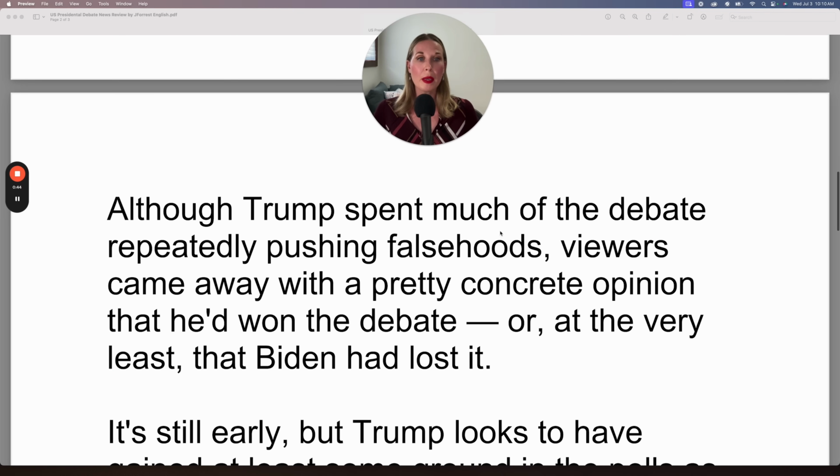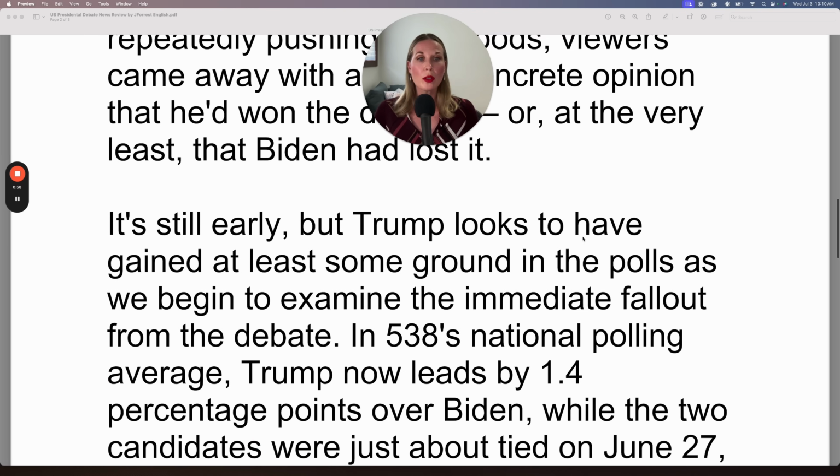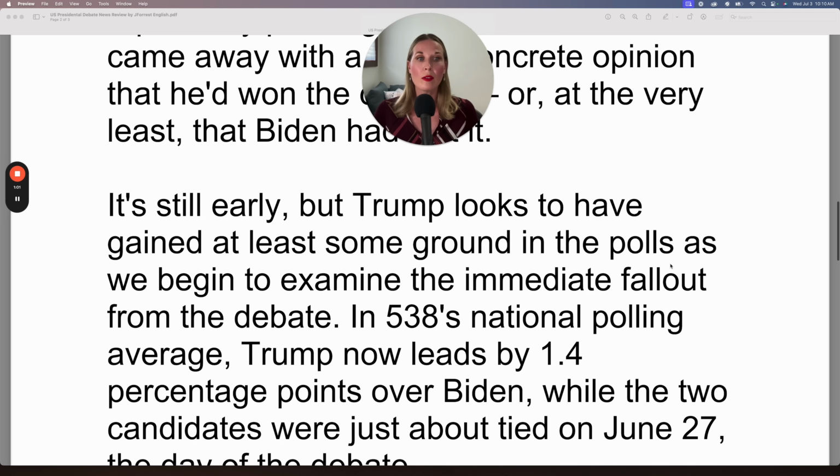Although Trump spent much of the debate repeatedly pushing falsehoods, viewers came away with a pretty concrete opinion that he'd won the debate, or at the very least, that Biden had lost it. It's still early, but Trump looks to have gained at least some ground in the polls as we begin to examine the immediate fallout from the debate.